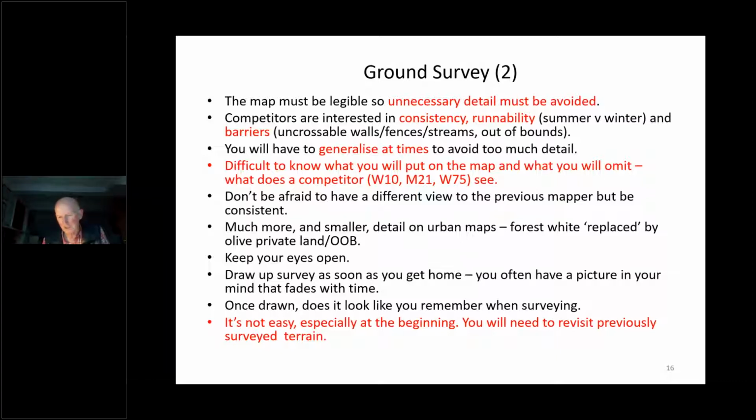It's not easy, especially at the beginning. I spoke to one of our newer, younger mappers and said, what did you find difficult when you started mapping? And it was this 4th bullet, knowing what to put on the map and what not to put on the map. He found doing the base map okay, but once he got out surveying, deciding what to put on the map was quite difficult. And you may need to revisit previously surveyed terrain.